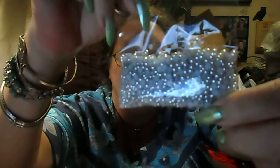Then I got this for $1.09, and this is a nice big package of, I believe, 4mm pearls. They're supposed to be, oh my gosh, I can't remember, I think it was 500 of them. This is $1.09, and they're the gray. They're gray pearls, and I have pink pearls somewhere around here, and I love the classic pink and gray look. So I thought that would be very pretty.